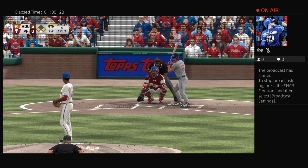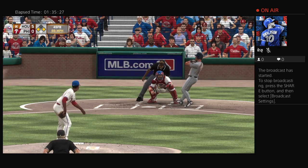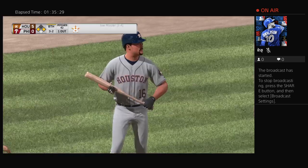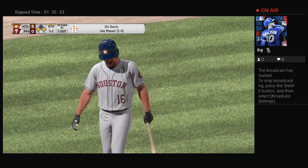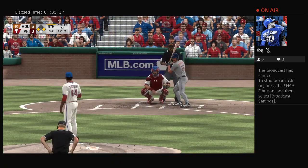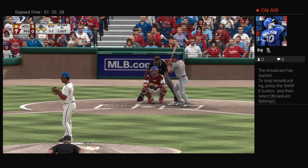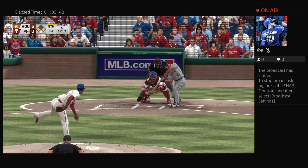He's set. Here's the 2-2. And my goodness, that nearly got him as he had to back away from it. It's ball 3. I'll tell you, there was intent behind that pitch. I'm not saying he was trying to hit him, but when you're facing a guy like this, you don't want him to get too comfortable in that batter's box.